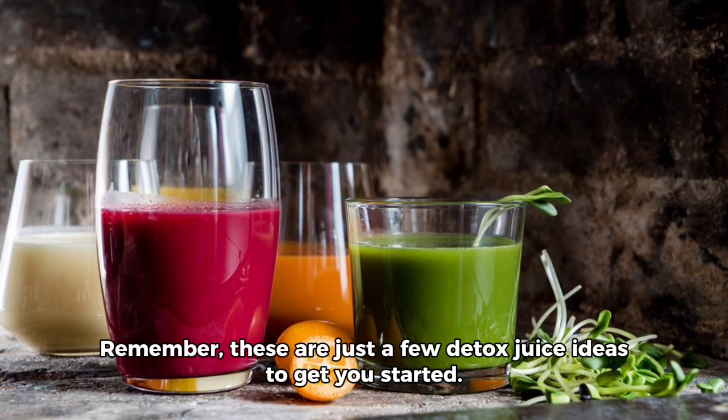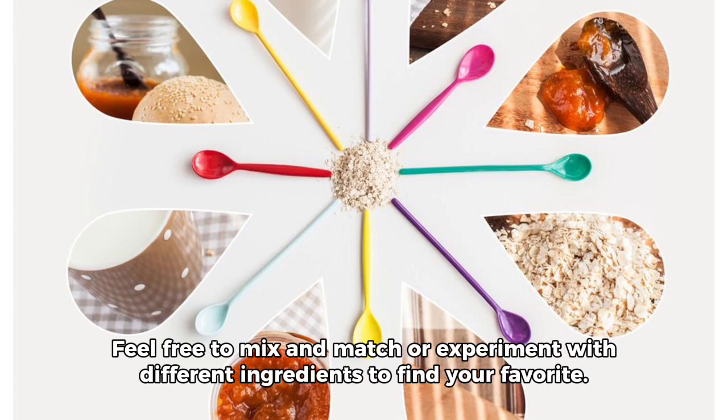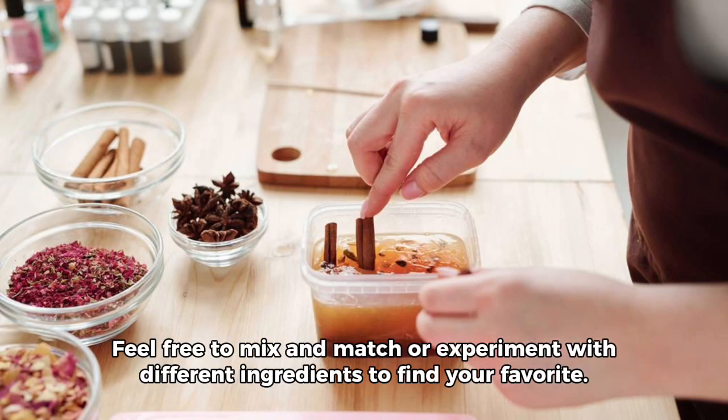Remember, these are just a few detox juice ideas to get you started. Feel free to mix and match or experiment with different ingredients to find your favorite.